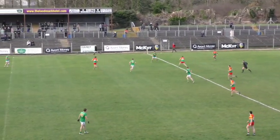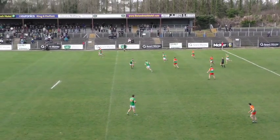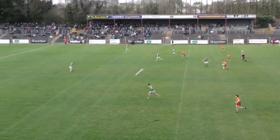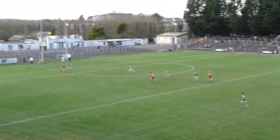Opportunity now for them to build from the back again. Somewhat shell-shocked by the concession of those two scores lately. 1-6 to 3, but they're still feeling they're very much in this game as Colm Hulton again brings the ball forward again.